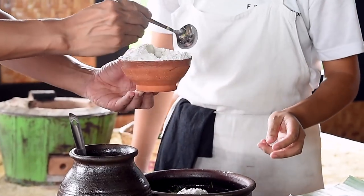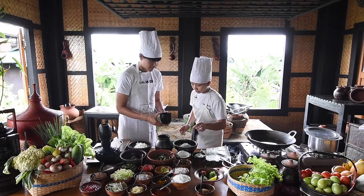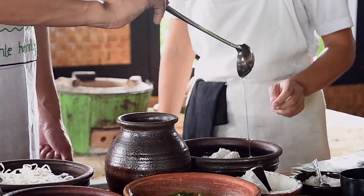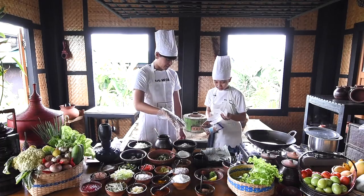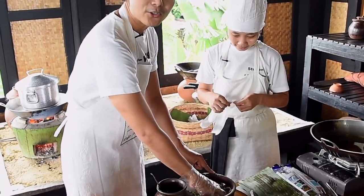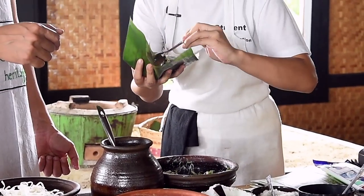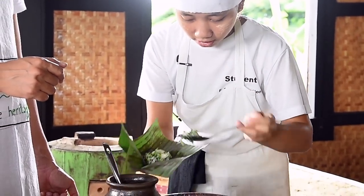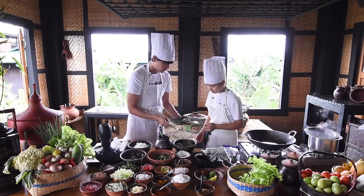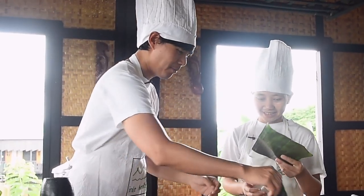This rice powder, two spoons of rice powder. This water, put here. How much? Three spoons. And one spoon of peanut oil. Mix everything together. Okay. Cooking fast. Put like this. Two spoons. Not too bad.